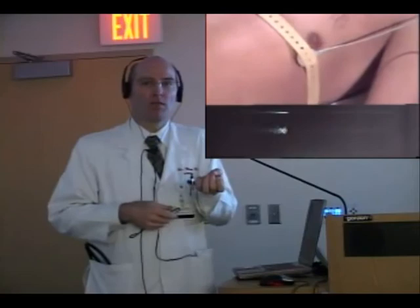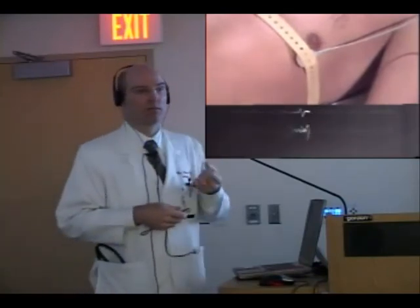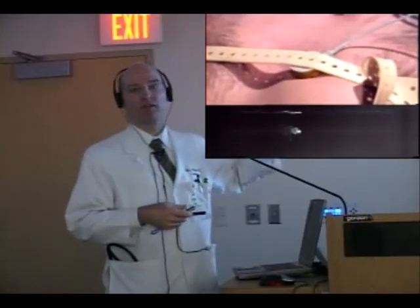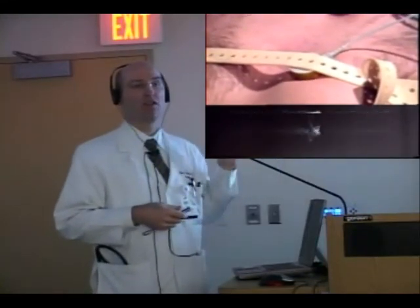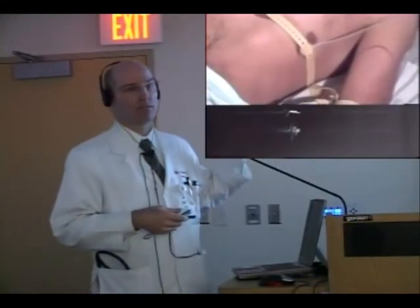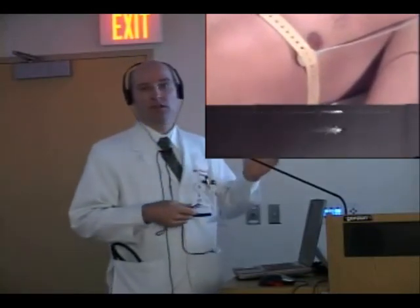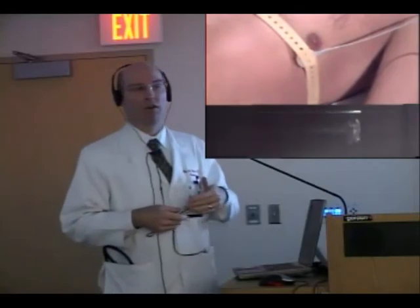At the apex, that groan you hear, best heard with the bell of your stethoscope. It sounds exactly like mitral valve stenosis. The only difference is there's no opening snap. This is the Austin Flint rumble of chronic severe aortic valve insufficiency. You hear this rumble, you know that's chronic severe aortic valve insufficiency.